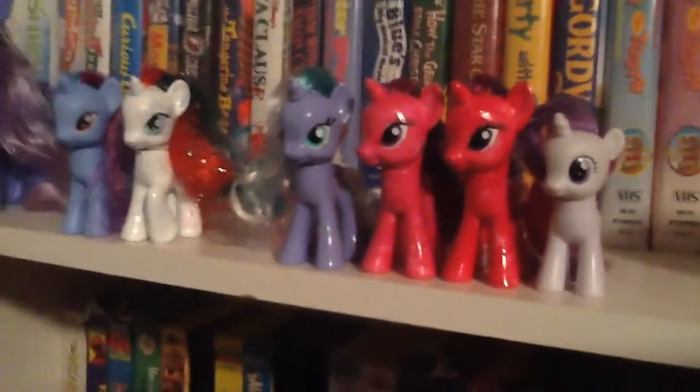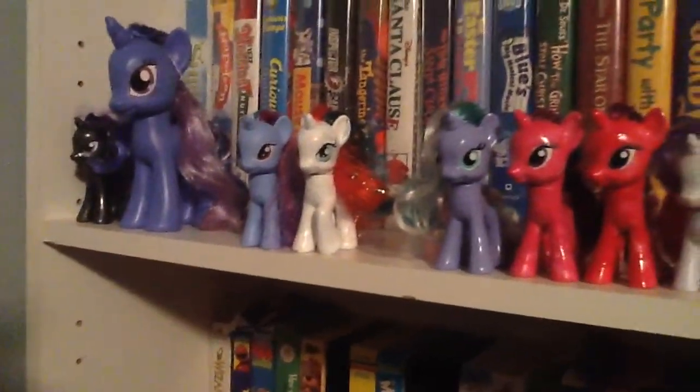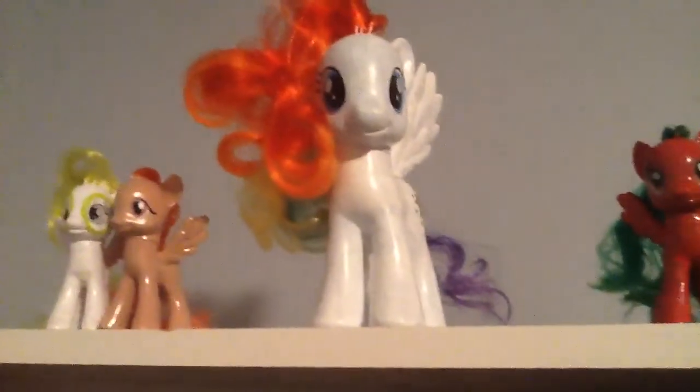She's cute, isn't she? And up here in the unicorns, we have Razaroo, if I pronounce that right. And up here are two new Pegasus ponies, Sim and Swirl, and Starshine. So what do you think of them?